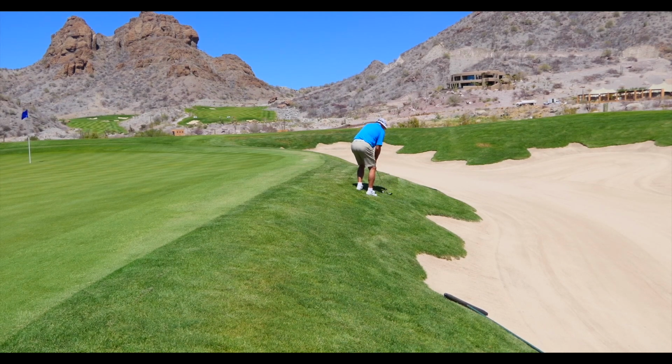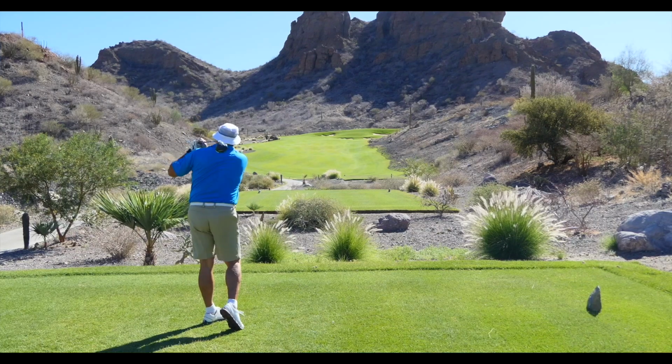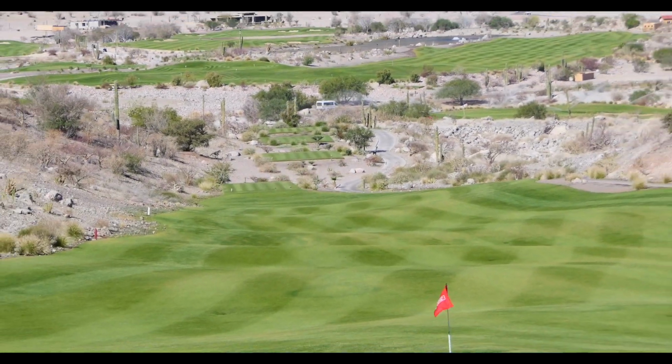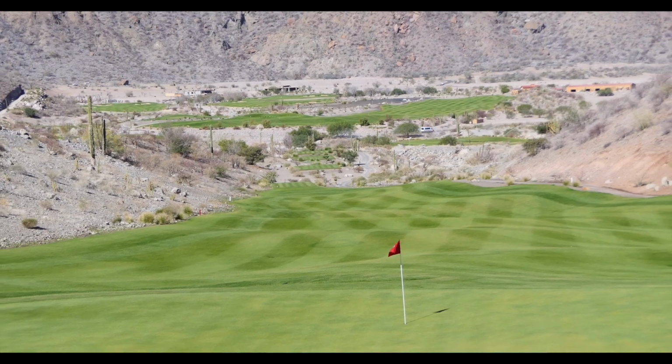The depth and the green sizes change depending on the length of the golf hole. You could have a short par 4 with a very deep perpendicular green. So the green structure that Rees Jones did to mirror the hole length and the demands of the holes fit absolutely perfect for ball reception and playability.